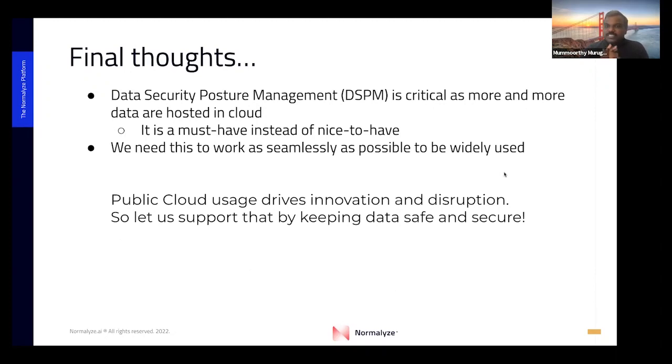Okay, this is my final slide. Final thoughts. We have grown a lot, and there was an area called cloud security posture management that's been well known. Looking purely from a data security and data protection point of view, DSPM is coming up really well, and there's a lot of interest. It feels like a must-have rather than nice to have. I talked about how, to really drive innovation and disruption, we need to keep the data secure and safe. So it feels more critical to solve this really well and make this happen. I think that's it. I'm going to stop here. Thank you.